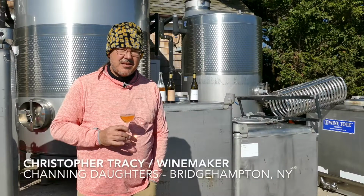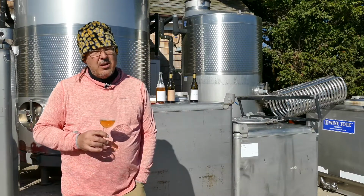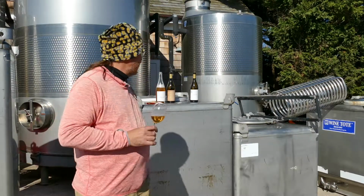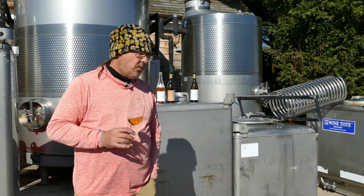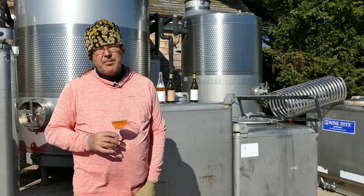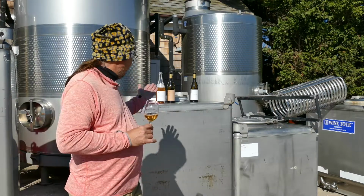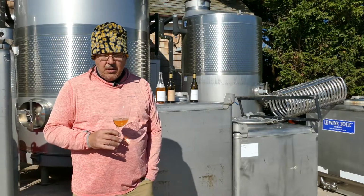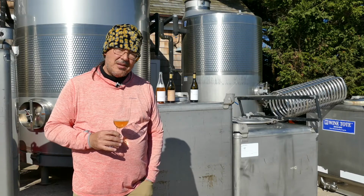We love Pét-nats here. It's something that our region does really well. I don't really have the space to make traditional methods, so we went down the method ancestral route to make these Pét-nats, and we make anywhere between 4 and 8 of them every year. And we're even making some now besides like the Merlot or the Gewürztraminer or the Bianco, which is a blend of 3 different grapes. We're making ones from some native hybrid grapes like Delaware and Diamond, so we have those.